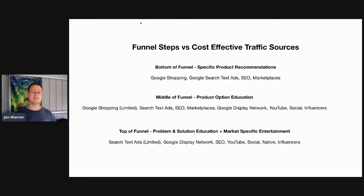YouTube, that's going to work well in some niches and not in others, but if it is a viable thing for you to do, YouTube is fantastic for top of funnel traffic. Social media, once again, native ads, once again, one that a lot of people in high ticket dropshipping don't really become aware of. And of course, working with influencers to spread your message out there are great ways to get traffic back to your site.